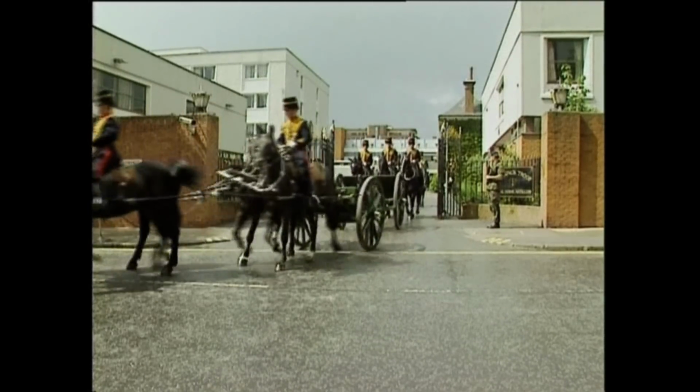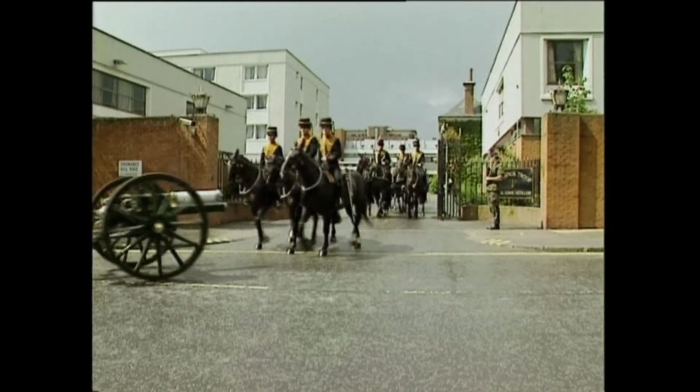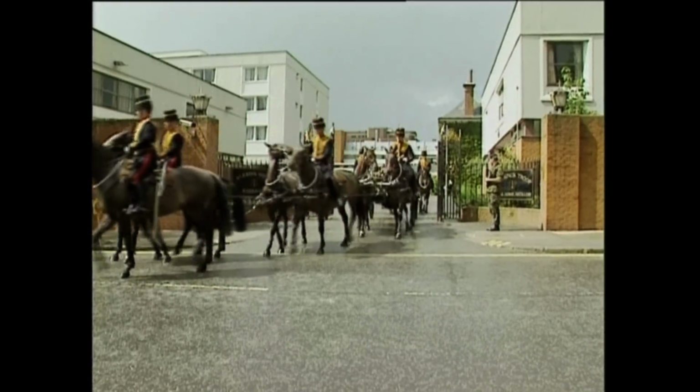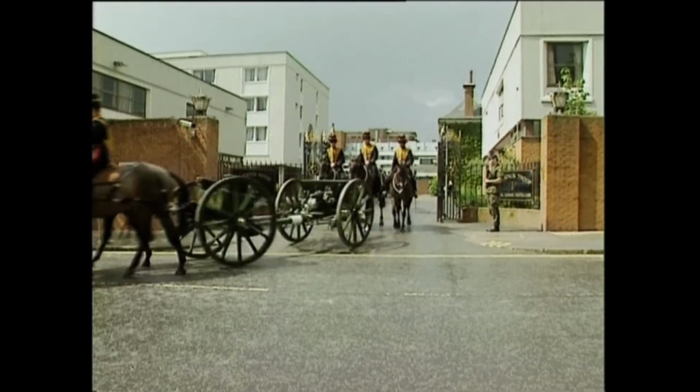Each gun and limber with a team of horses attached measures 54 feet in length. Pulled by 6 horses, the near-side 3 are ridden, whilst the 3 on the offside are held in hand by the near-side jockey, who's known as the driver.